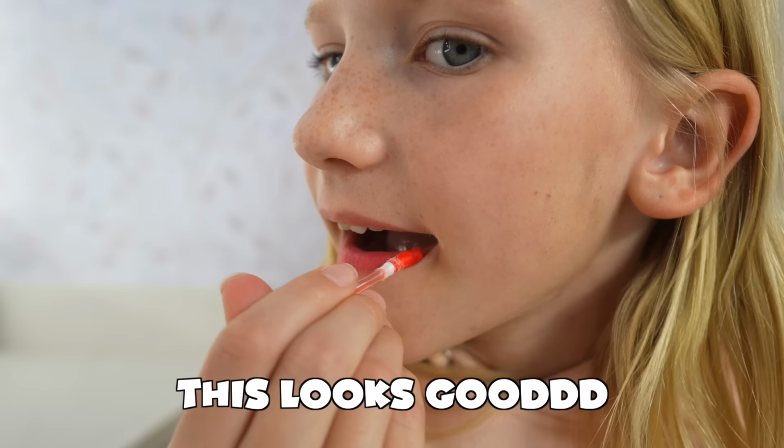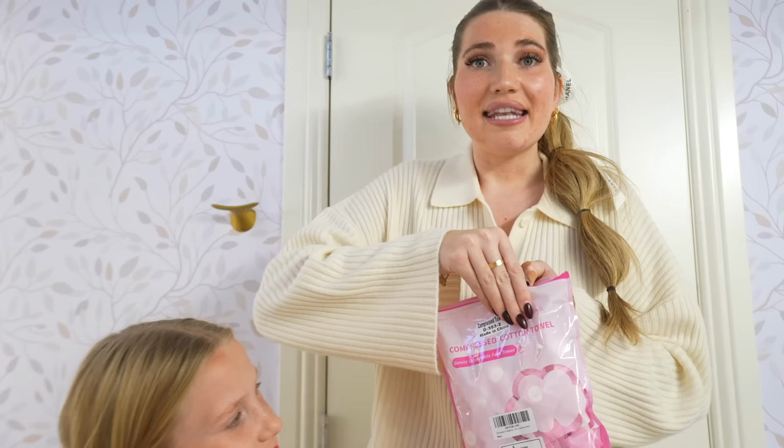No. Guys, look how red my lips look. Now for the actual test. Will the lipstick come off or is it gonna stay?